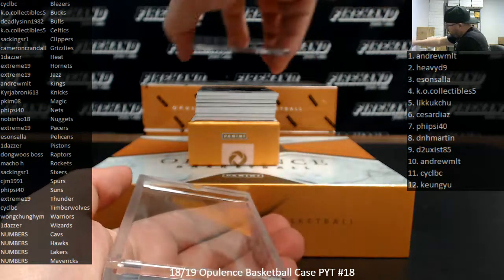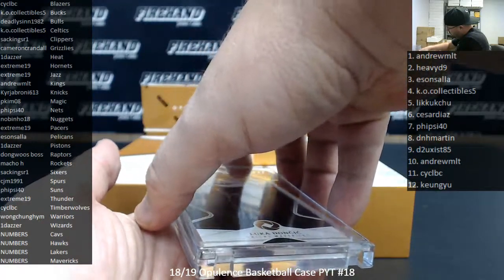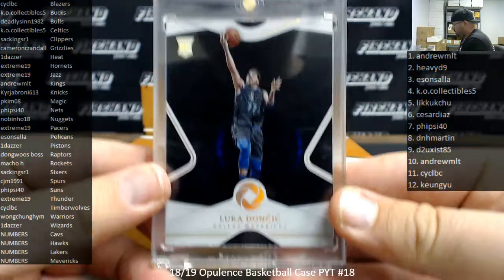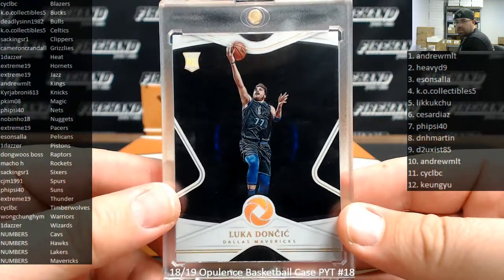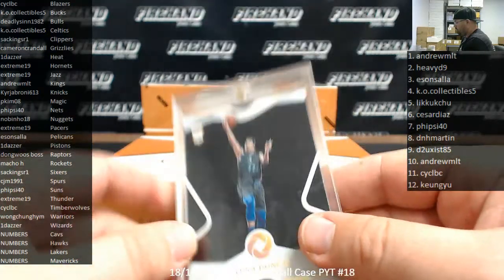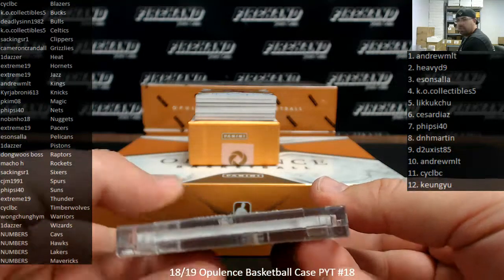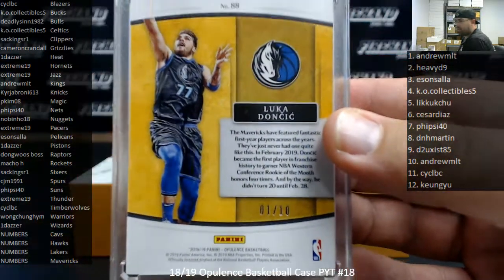I got a base Luka, and I believe this is a Hollow Gold version. I believe it's numbered to 10. Luka. Going to the numbers gods early, and it's going to be one of the first 10 names on the list. Serial number on this one is 1 out of 10. Congratulations to Andrew MLT.